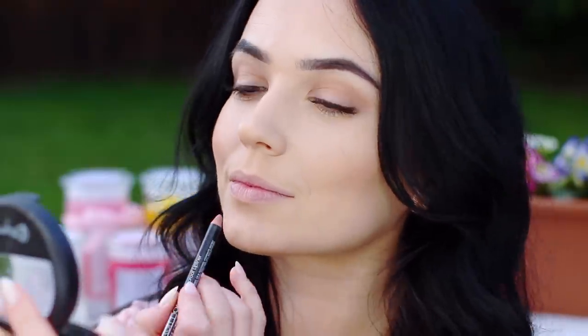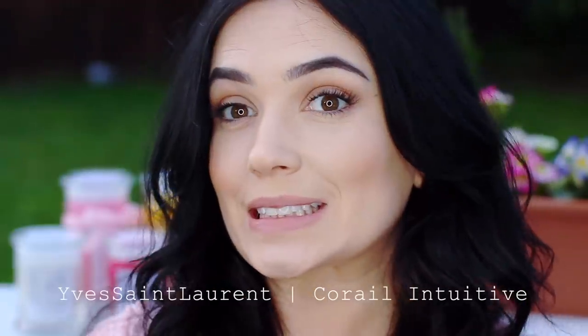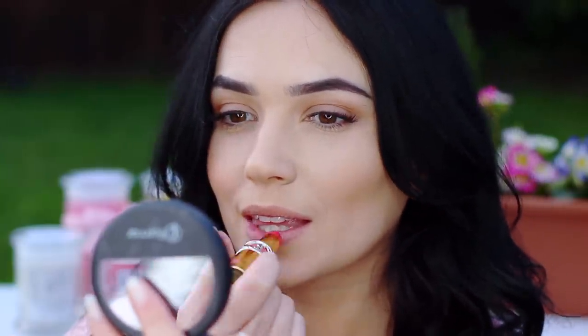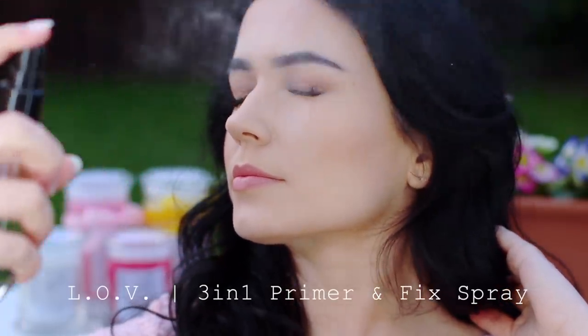For the lips, I lined with a lip liner. And then I used this beautiful lipstick. This is by YSL and it is so gorgeous. I was just showing my sister and even she agrees. It's yummy. And then just to keep everything in place, I finished off with a setting spray.